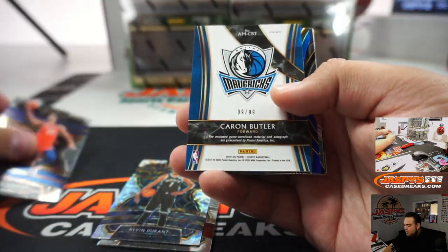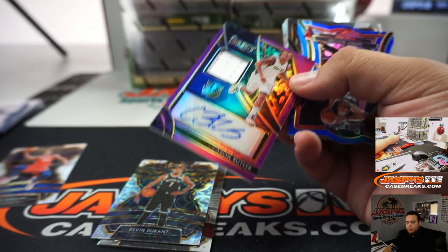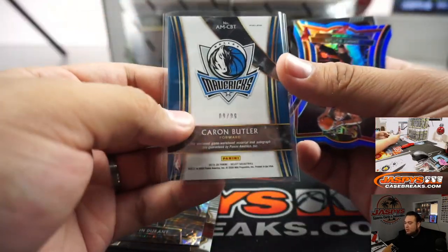I feel like all the hits are over here. Ooh, Caron Butler /99. Jersey auto there for the Dallas Mavericks.